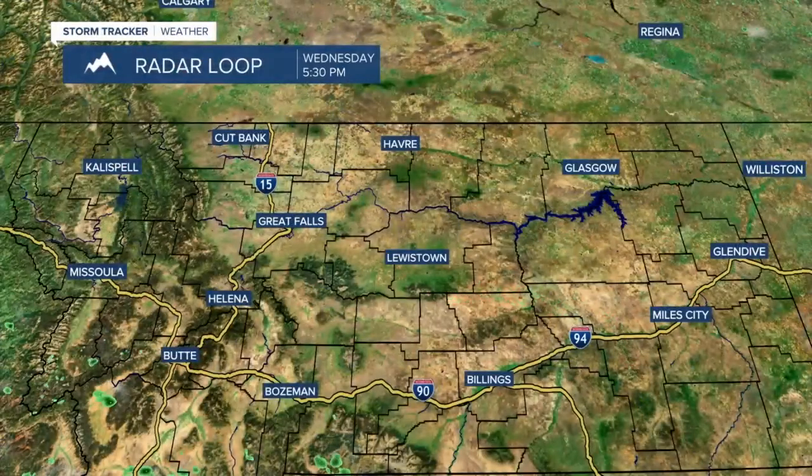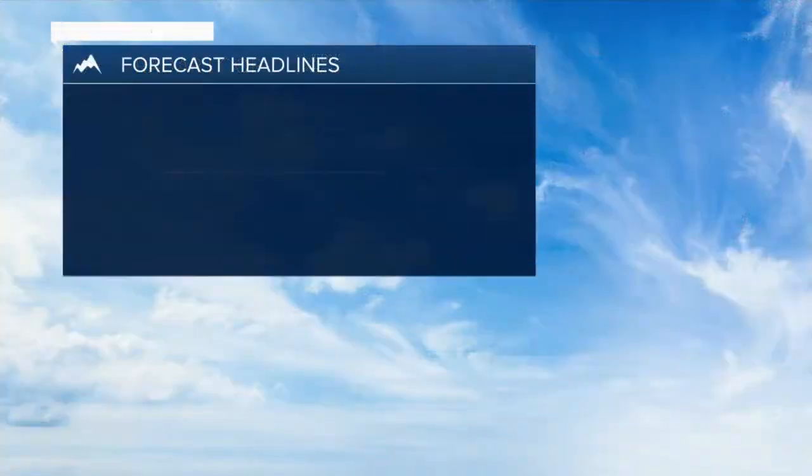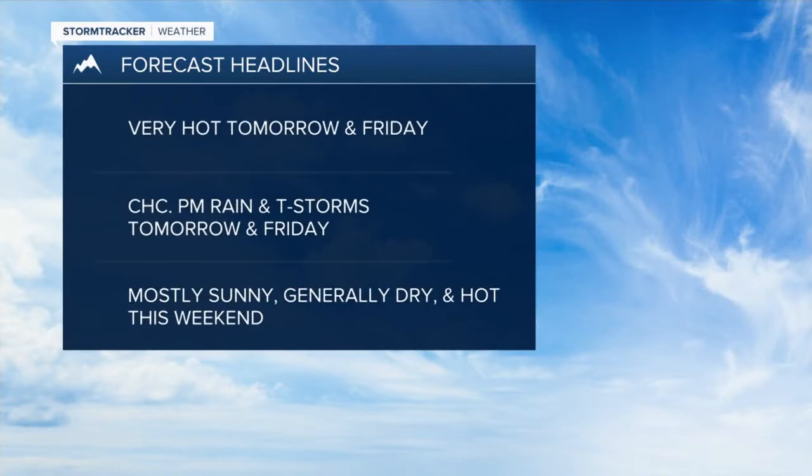On satellite and radar, pretty quiet. Still no clouds or precipitation to worry about, but that will be changing over the next couple of days. And as we take a look at the headlines, it's going to continue to be very hot tomorrow and Friday and even this upcoming weekend. But the good news is that we are going to have a chance to see a few rain showers and thunderstorms tomorrow and Friday.